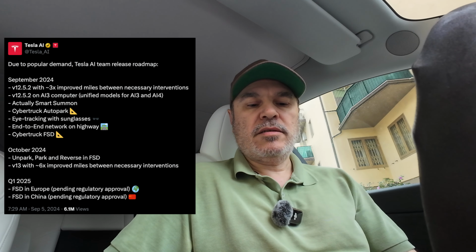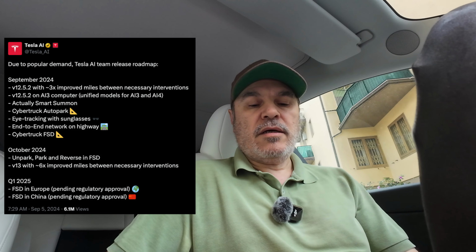Then they will release actual Smart Summon. Smart Summon is basically with your phone you can move your car in a parking lot. Okay, so it can come to you and so on. Now this is part of FSD. It's not clear if it's coming to Europe too. We'll see when it's going to be released.